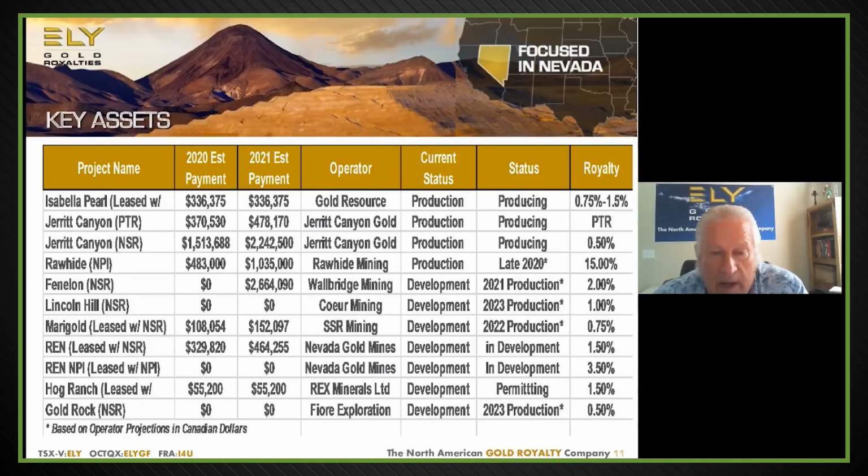At Ren, we have a 1.5% NSR, and we are also able, from the original prospector, to pick up a 3.5% net profit interest there. Then the last 2: Hog Ranch is with Rex Minerals, an Australian company. They're permitting that now. They've just put out a resource of about 1.2, 1.3 million ounces. And then Gold Rock, operated by Fiore, they just put out their PEA calling for 2022, 2023 production of about 55 to 60,000 ounces a year.